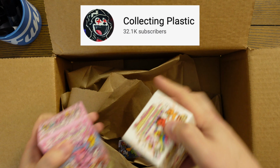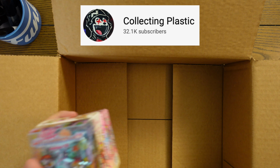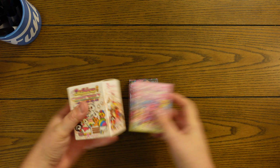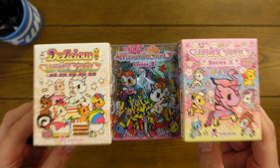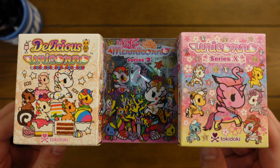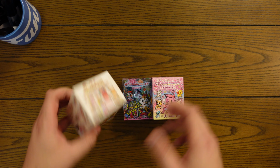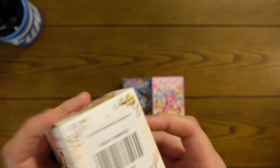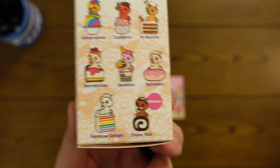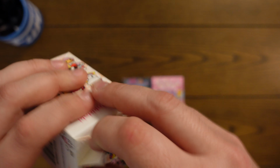If you haven't checked out Collecting Plastic, I'm assuming a lot of you probably have, on his channel he opens a lot of these Tokidoki Unicorno figures. So I decided to grab a few of those because I saw him opening them and thought they looked really cool. So I figured we could do a little roulette on these guys and see how we could do. This one looks like a food themed one. Let's see what we get.